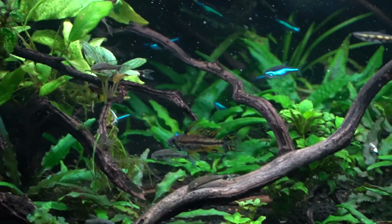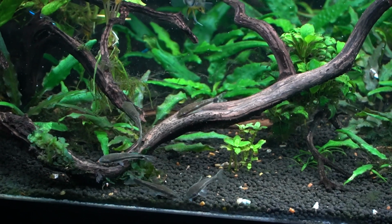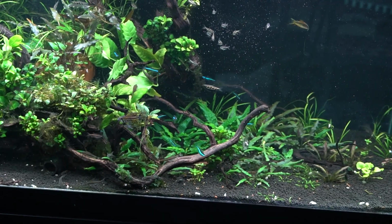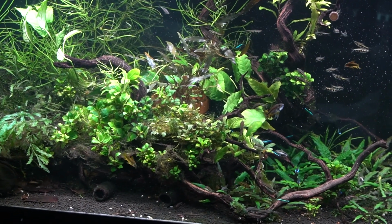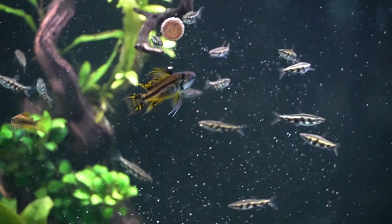I have 30 plus of the otocinclus, of the green neons, and of those barred pencilfish. And because I have so many, you really see how they interact with each other and the environment that I've provided here. Now, this aquarium does have a high-tech substrate. This is the Tropica substrate, and you can tell that the crypts are doing really, really well because of that. But again, no additional fertilization, no CO2.